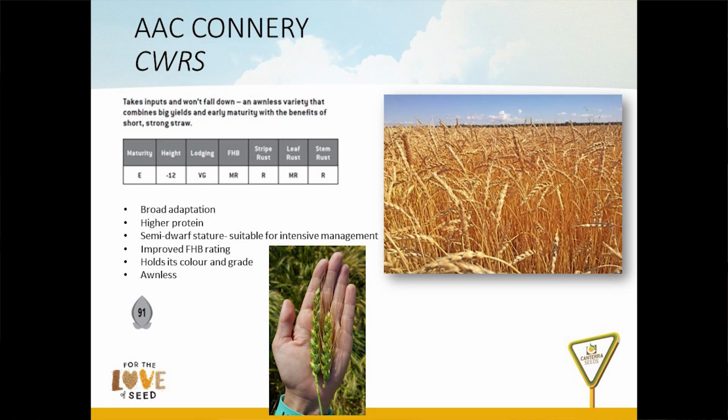Another one from Canterra was AAC Connery. This is one of our few non-bearded wheats. This one was MR for fusarium head blight, which is kind of a neat thing. It was non-bearded, and height was about 12 centimeters taller, but still it's a pretty nice yield with the MR rating for fusarium head blight, but a little bit tougher to thresh.